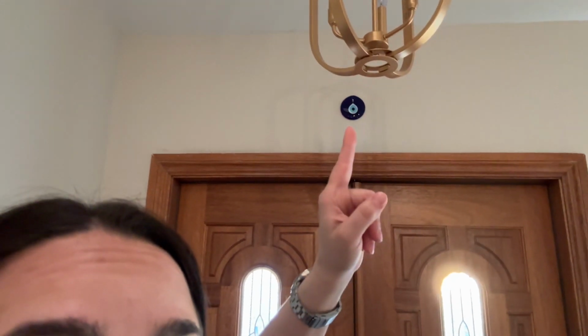And I have my little evil eye. So that's it, guys. That's it. You got the tour of my casita. I got to show you where I have some of my camping gear while I'm setting up to go camping.